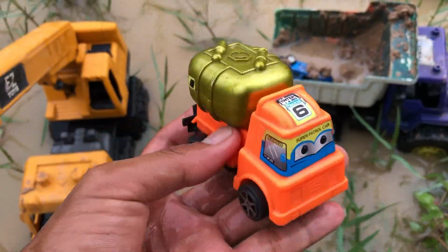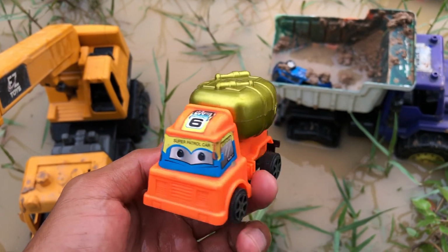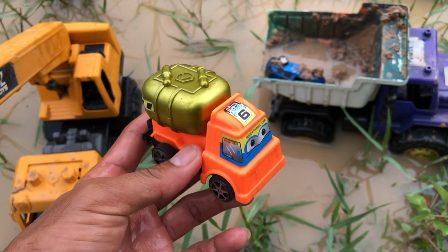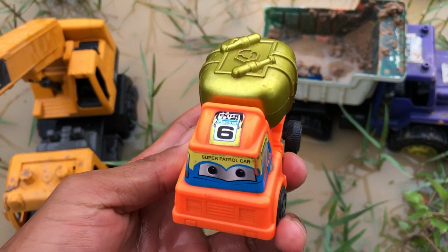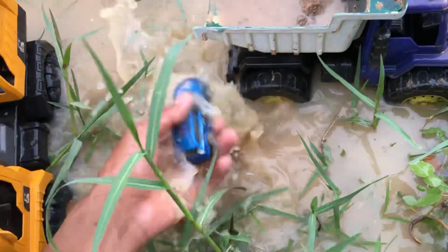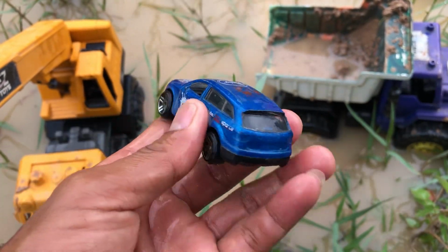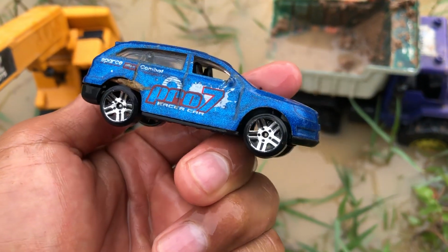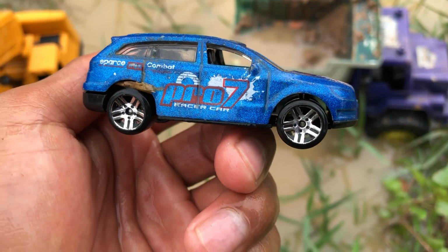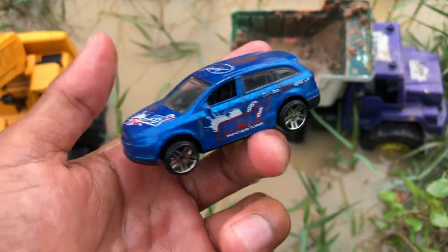How about this one? Mobil Tanki. Mobil Tanki is Indonesian language, but English is a tank truck with number 6. Everyone, this is the last one. A nice car with number 7 or Pro 7 racing car. Everybody, racing car with number 7.